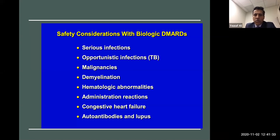TNF, tumor necrosis factor, is a cytokine that has survived evolution, and it survived evolution for a reason. TNF is important in maintenance of the granuloma. And there are reports of serious infections, opportunistic infections such as TB, rare reports of lymphomas. That's probably more the rheumatoid disease than the drug. Reports of demyelination, some hematologic abnormalities. You can get infusion reactions with Remicade, some reports of CHF and drug-induced lupus, and also, paradoxically, you can see drug-induced psoriasis as well.